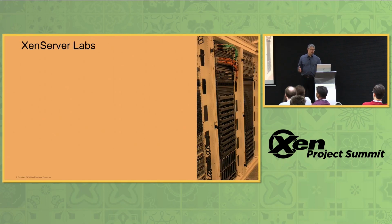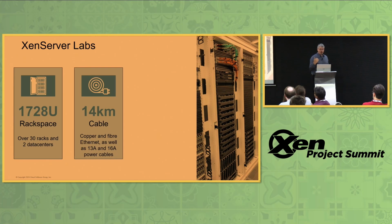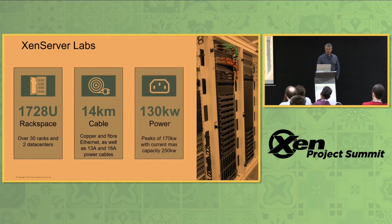Right, so how do we as XenServer deliver this to our customers? Well, I'll start with our labs. Now I love this one. This is our current lab situation. We've got 1,728U. I like to think of this as one big rack going all the way up, but actually it's over 30 racks in 2 data centers that make this up. 14 kilometers of cable. That's a lot of cable: copper, fiber, Ethernet, power. 130 kilowatts of power, in fact, that we use, peaking up to 170 kilowatts. We have capacity for up to 250 kilowatts.